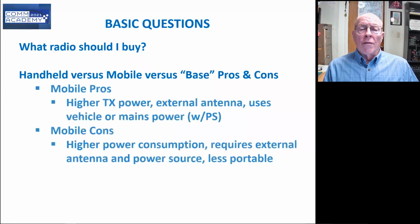Mobile radios have higher transmitter power. They use an external antenna, which is in every case going to be better than the antenna on your handheld radio. And they use some sort of external power.